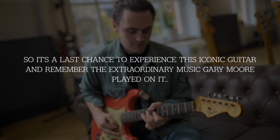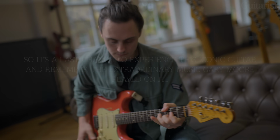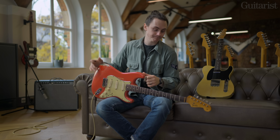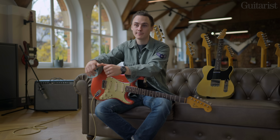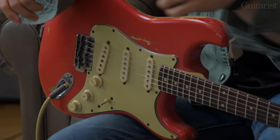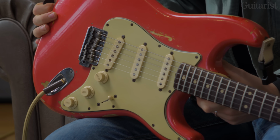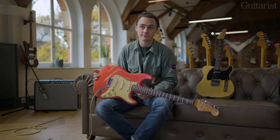So Chris, thanks so much for coming down to play a really quite historic guitar. It's a chore, but someone's got to do it. Yeah. So Gary Moore's 1960 Strat, aka the Red Strat. Used for a very famous performance of Red House to celebrate a Fender anniversary.